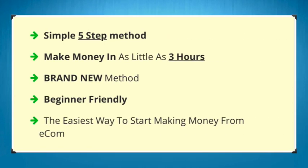Same Day Ecom Profits is a simple 5-step method which has made me money in as little as 3 hours. It's a brand new beginner friendly method, and I believe this is the easiest way to start making money from e-commerce. There's a lot of e-commerce courses out there which are complicated and expensive and teach you how to use Shopify stores, and you know, you need technical experience, you need to hire a developer and a programmer. This cuts out all of that. You can do this yourself as a beginner with no technical skills simply by using free tools online.